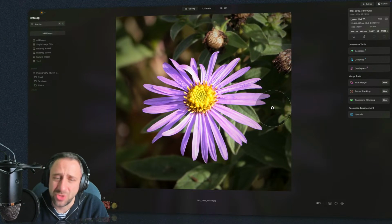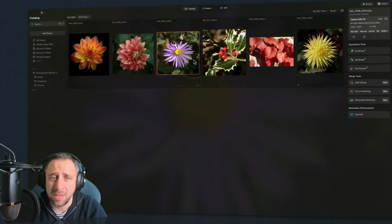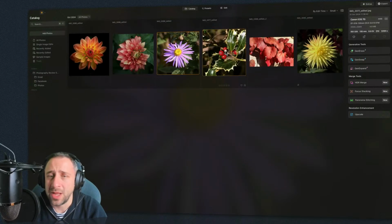So it's just a personal choice. I think maybe a little tighter cropped and maybe darkening the area would help, but I love the freezing of these little droplets. I think that works super well.